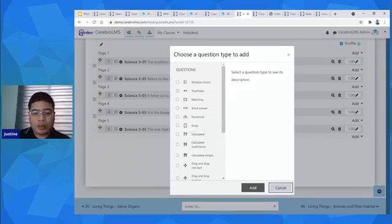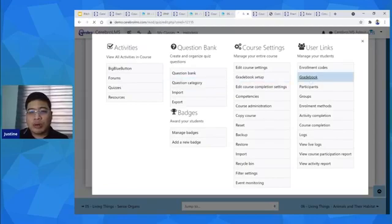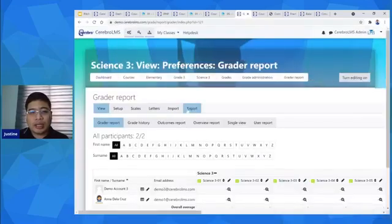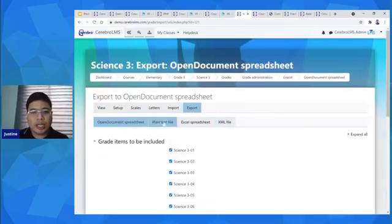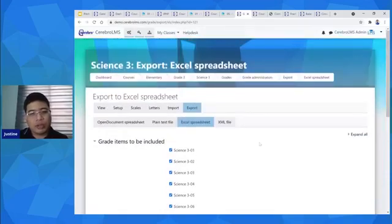And once the students have finished answering the quiz, then the grades will be automatically posted on our virtual grade book, which the teachers can later on download or export in Excel format. And from there, they can extract the grades and maybe transfer it to their school's own class record format. So that's very easy to do with Cerebro LMS.